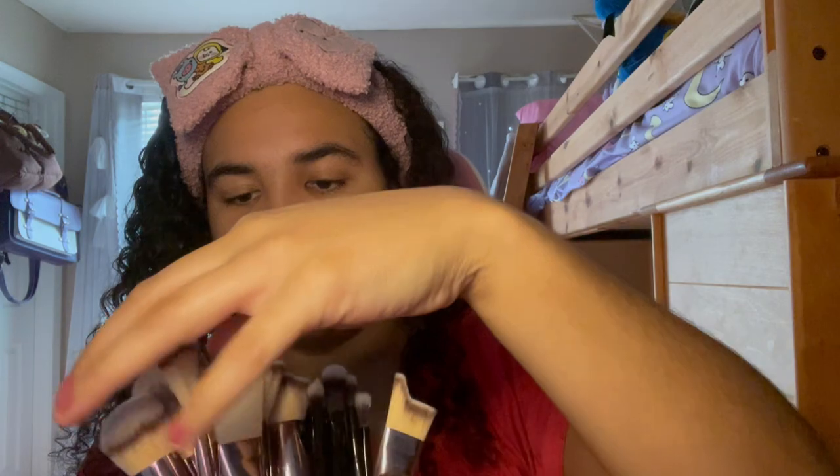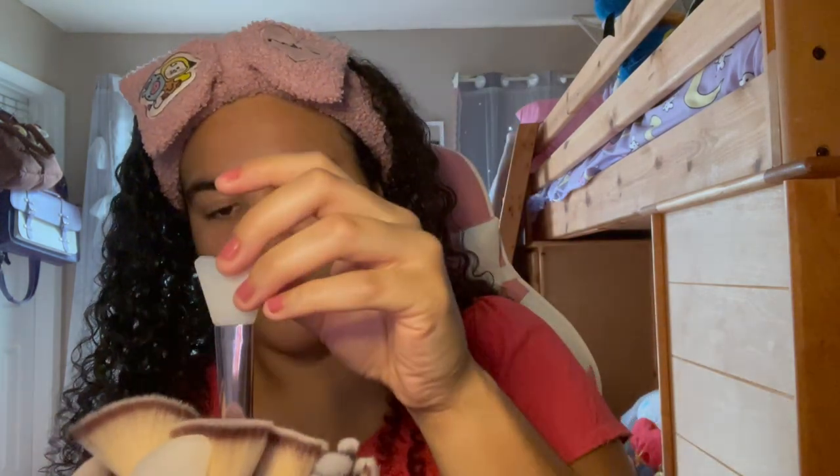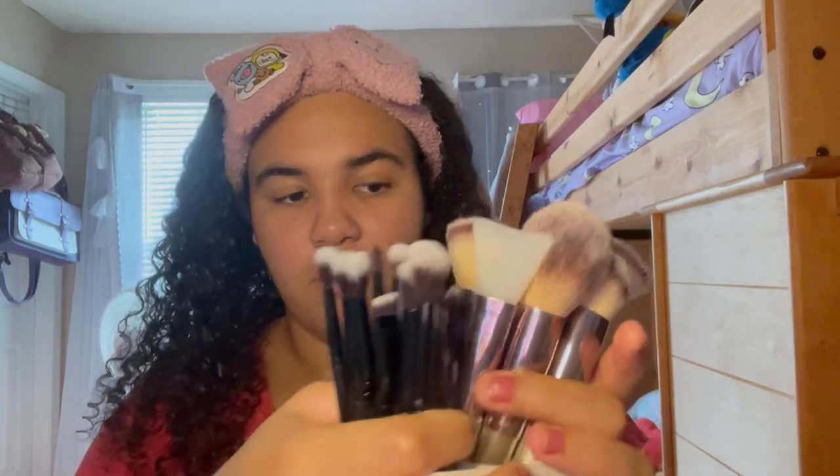Okay, let's see. Where should we start with makeup? Okay, all right. I'm going to pull out my brushes. I do have some perfumes in there too. So these are my brushes. These are for blush and a face mask to rub on. And then these are for my eyes, the black ones.